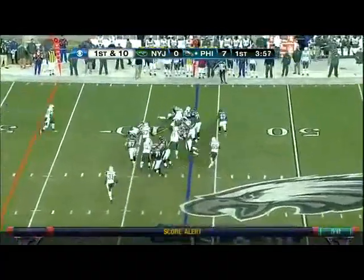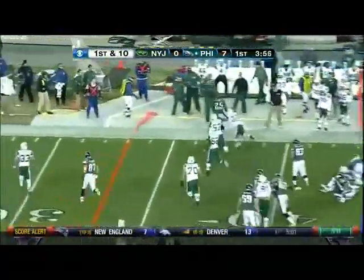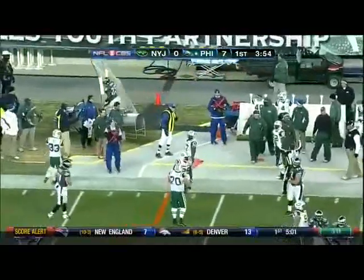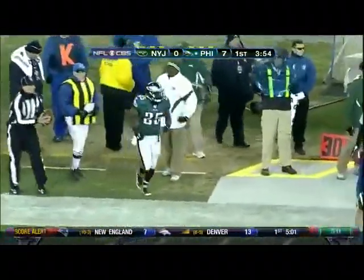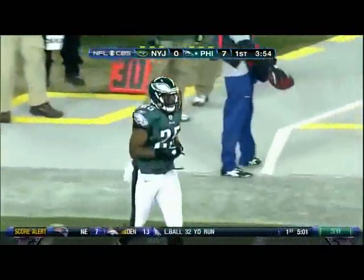McCoy stretching it to the outside, and that is run out of bounds by Brodney Pool. Goes for 6. Once again, let's check in with JB and Coach Bill Cowan.